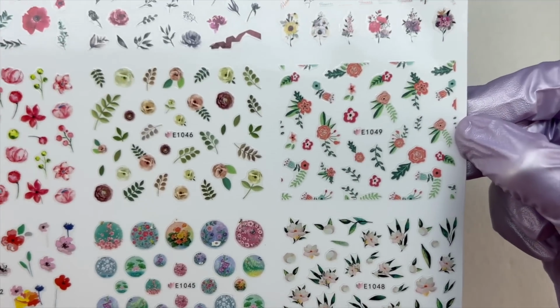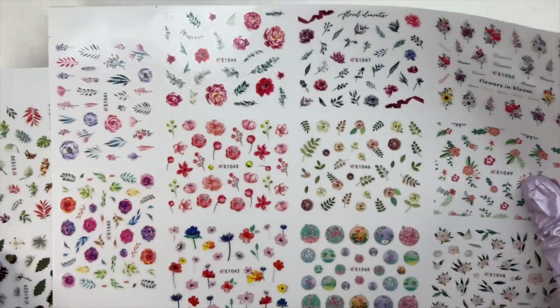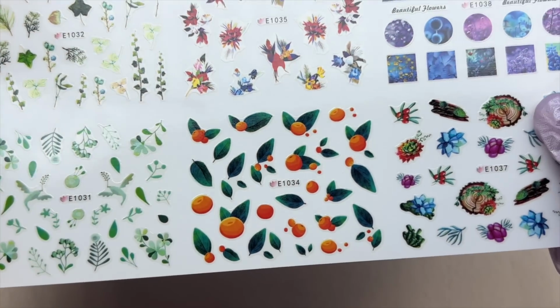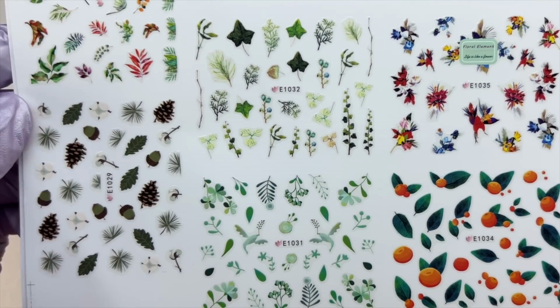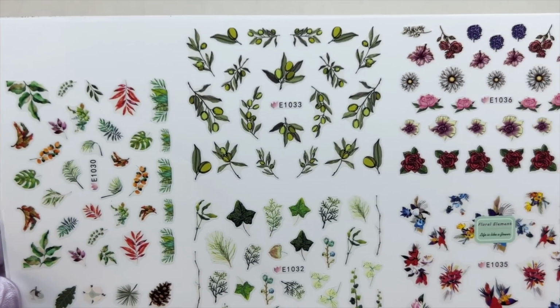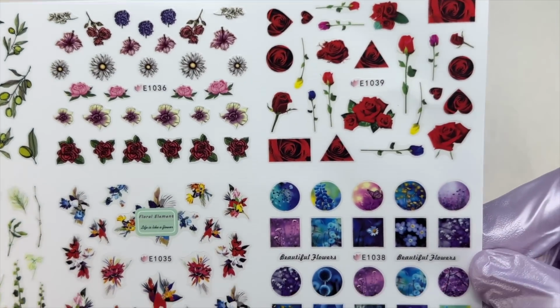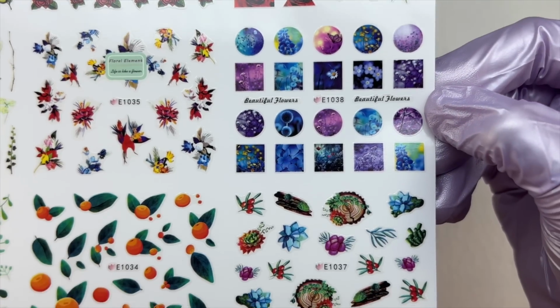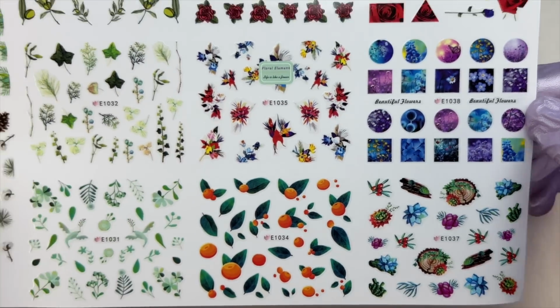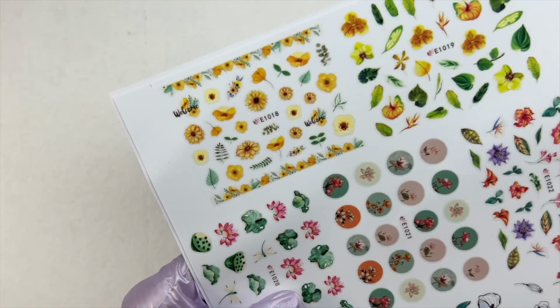I ended up using these in today's nail set. I just think these types of stickers are perfect just to add a little touch to your nail look. Those orange stickers there were the cutest. I literally wish that there was a sticker sheet that had all kinds of different fruits on it. I think I am going to need to look for something like that. I am sure Temu has it because Temu has so many different items. Like I mentioned before, they are not only for nail supplies.